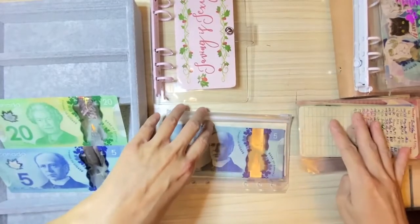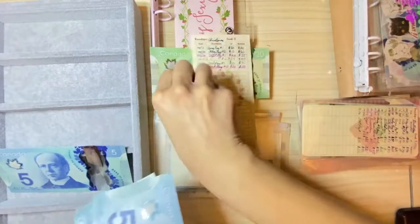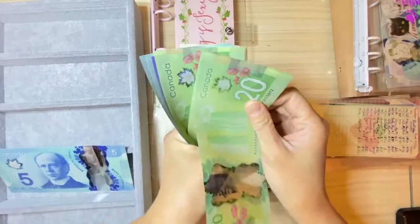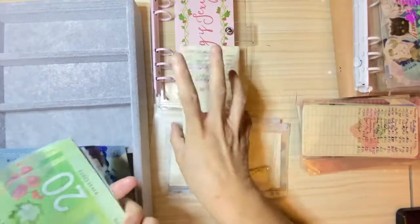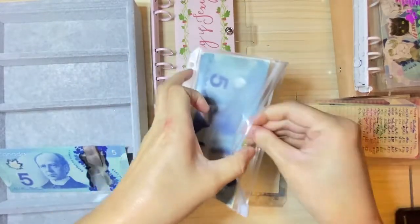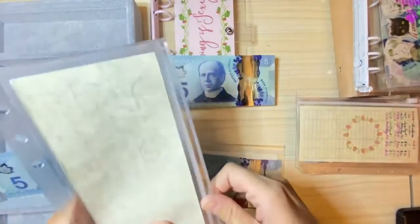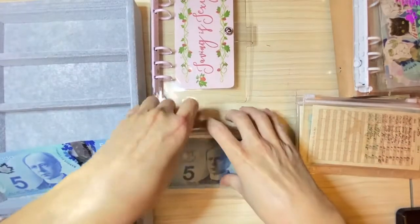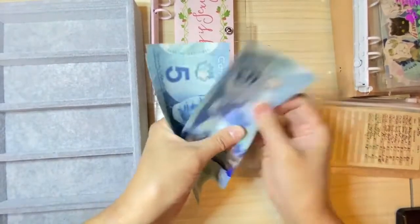Birthday is not gonna get anything. Christmas is gonna get $20. So this should now have $110. 20, 40, 60, 70, 75, 80, 85, 90, 95, 100, 105, 110. Personal lotto is gonna get $5. I'm just gonna stick this guy in here. Easy peasy. And work lotto is gonna get the last $5. This should now have $20. Okay. So 5, 10, 15, 20.